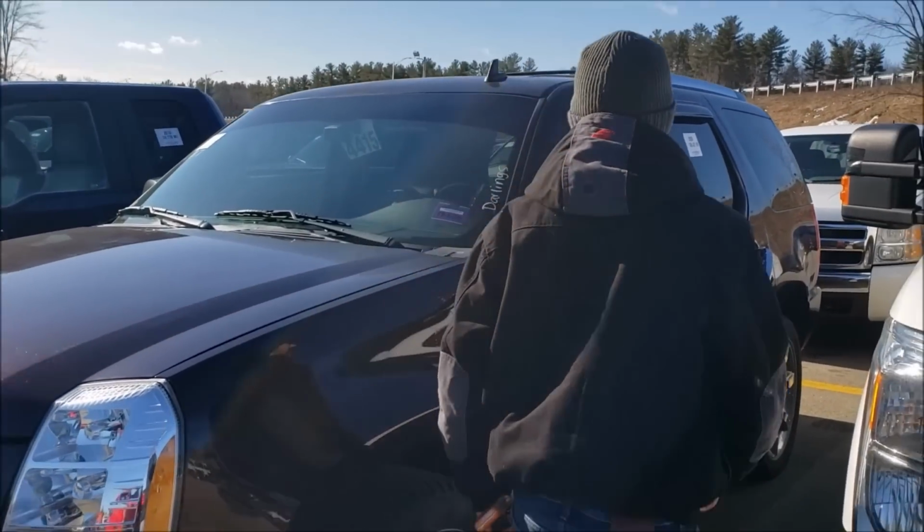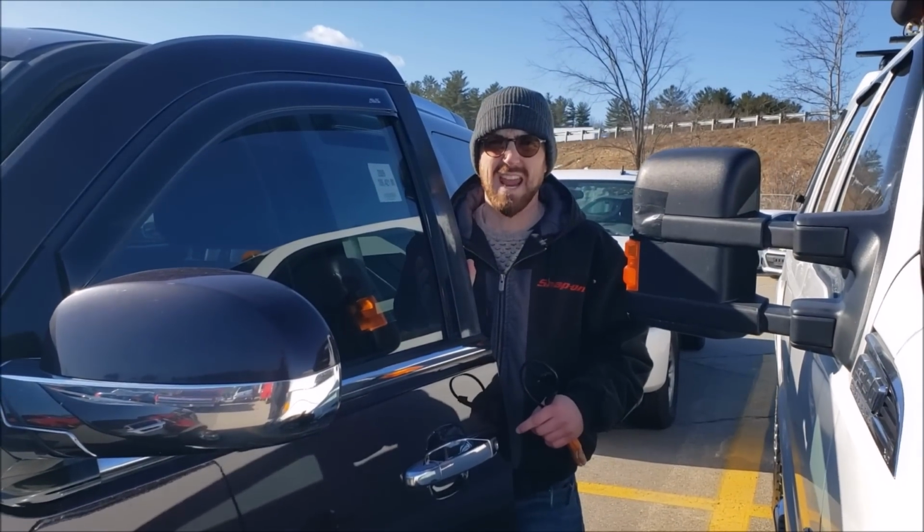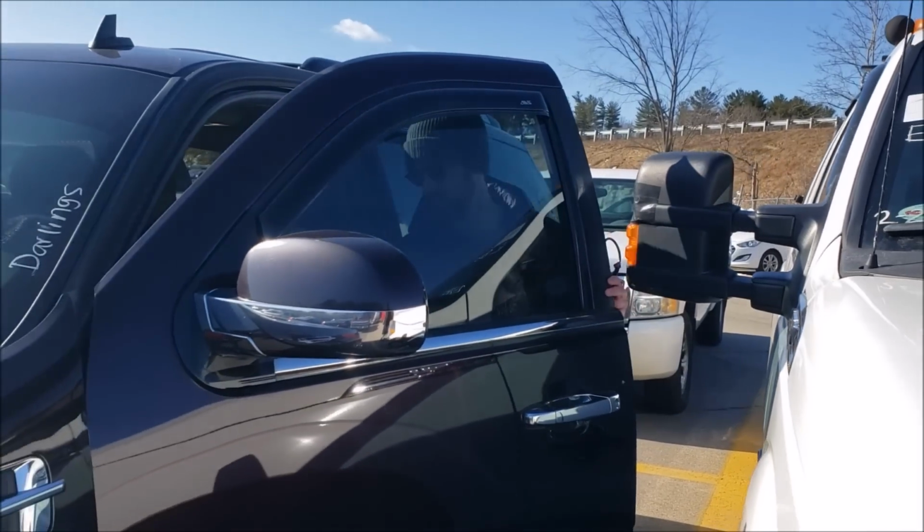Okay, I scanned the VIN. '09, 106,000 miles. What do you think it's going to sell for? Me? Yeah, what's your guesstimate? $8,800. I'm going for 11.6.